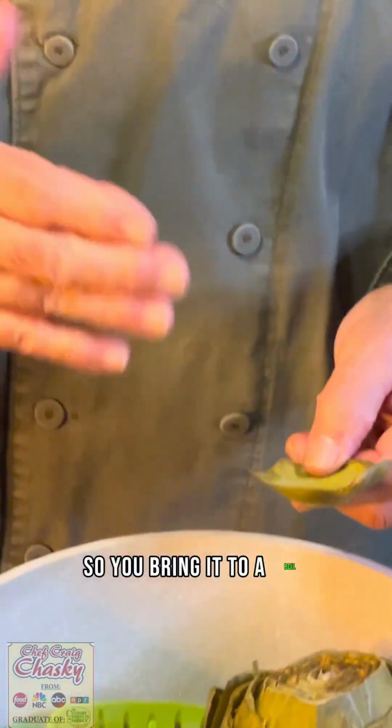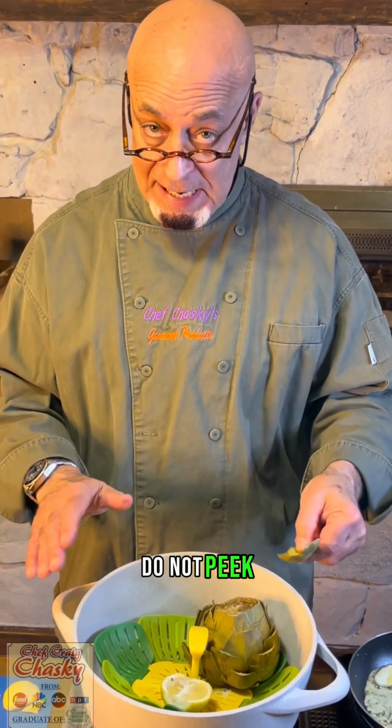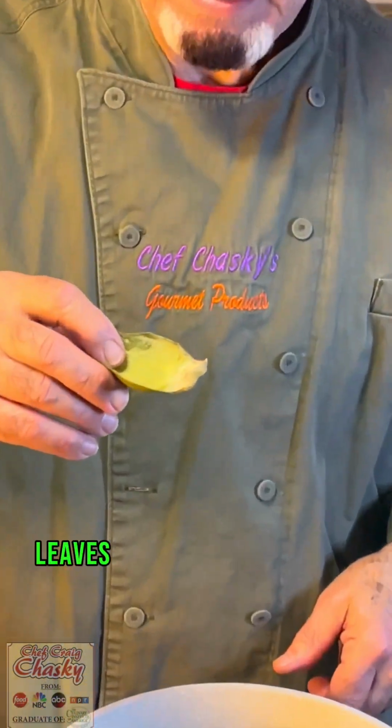So you bring it to a boil. When you first put them in, reduce it to a simmer, cover it for 45 minutes, do not peek, and then you got these beautiful leaves coming out.